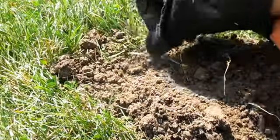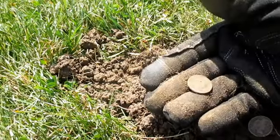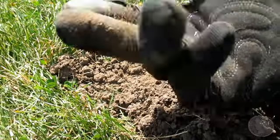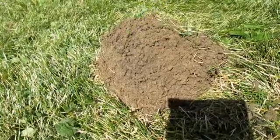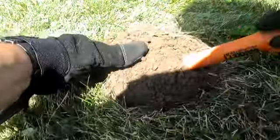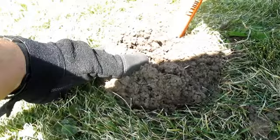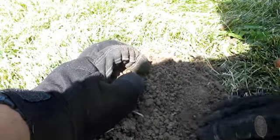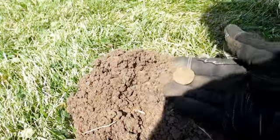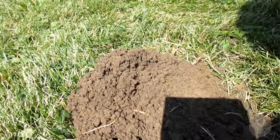There it is. Found it. It's a memorial, I think. Yep. All right, on to the next one. All right, this one's coming up kind of high. Probably another dime. Where is it? There it is. Quarter. Cool, I'll take it.